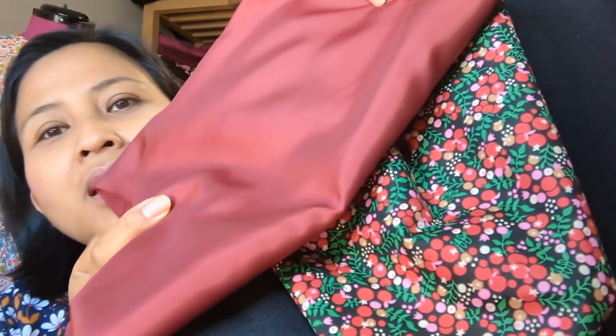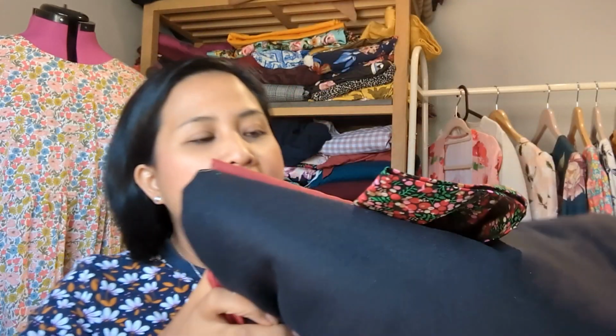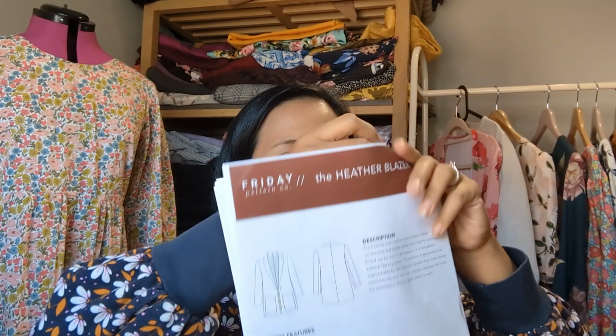Let me just show you that all together, if I can manage it. I think it will go together beautifully. And the only other thing that I'm planning to do with the heather blazer is, as I showed you before in the line drawings, it is quite a boxy straight fit. I am planning to just take it in at the waist a little bit.